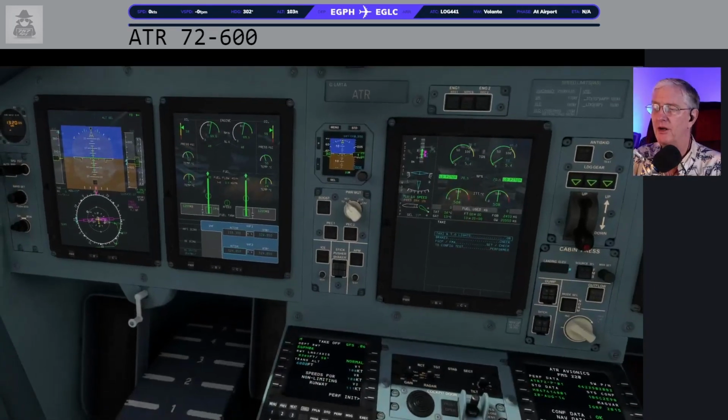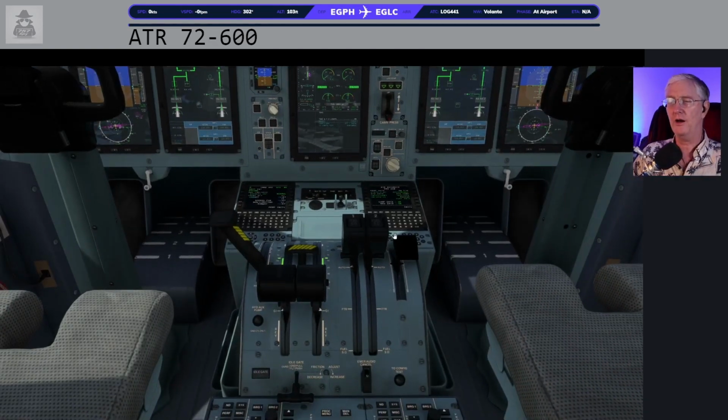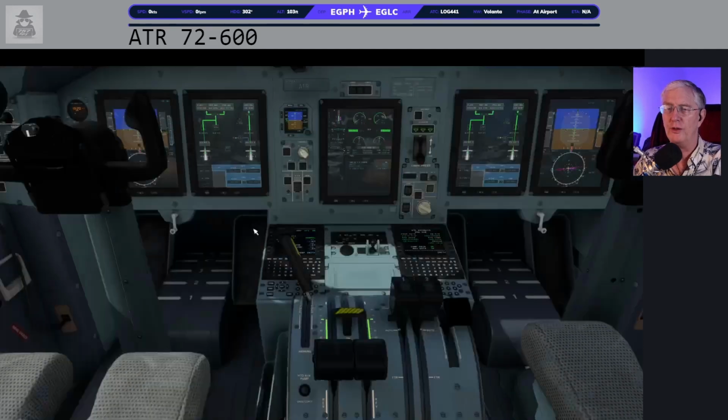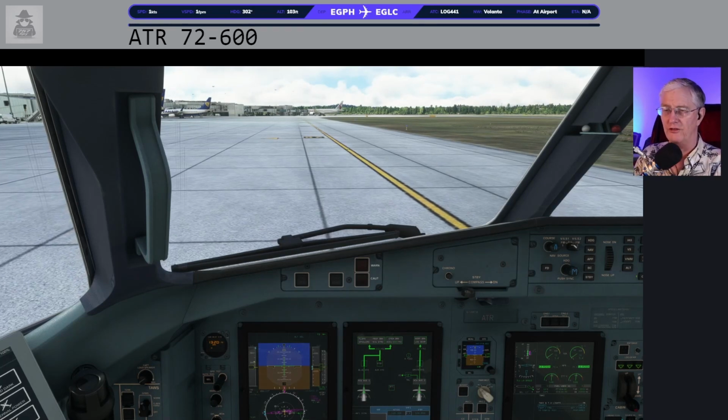We've already done a cabin notification. Let's go. So get ready down here. Feet on your rudder pedals if you've got them. Make sure they work. And then as soon as you release a brake, do your toe brakes, because this airplane will start rolling. And so here we go.